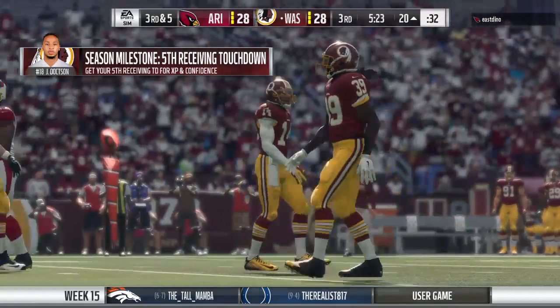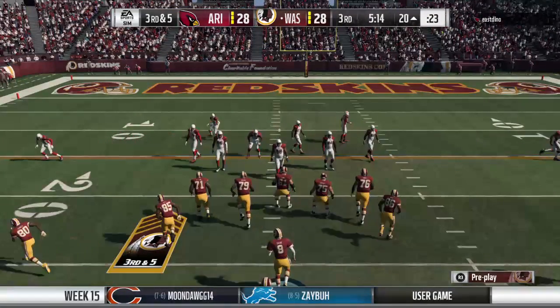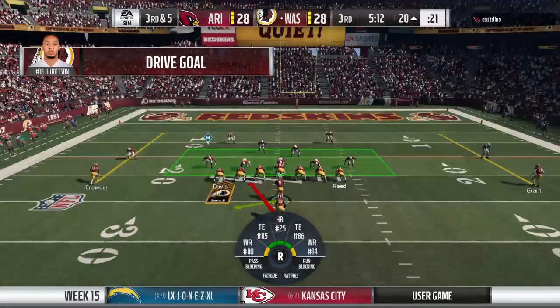This has been an up and down, back and forth type of a game, hasn't it? Maybe this long drive could take a little bit of the wind out of their sails, kind of settle things down a little bit.